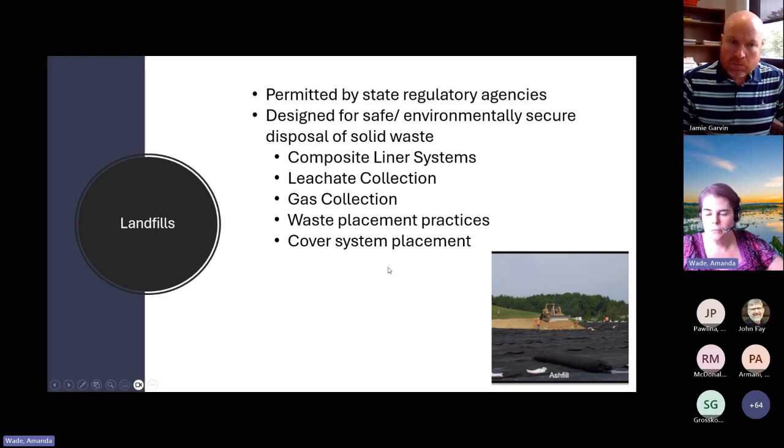And then final cover system placement is required on all landfills once you've been off of it. Most regulations require within a year of the last amount of waste placement. And so you're really looking to start that initial design of your landfill closure usually a year or two prior to reaching your capacity, because you're going to start getting your design approved by DEP, getting your contractor on board to get out there and do your closure work as soon as possible.